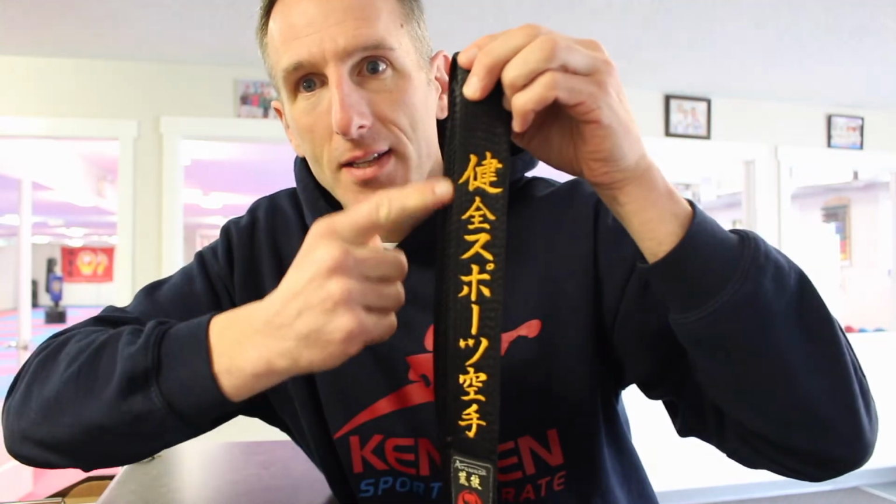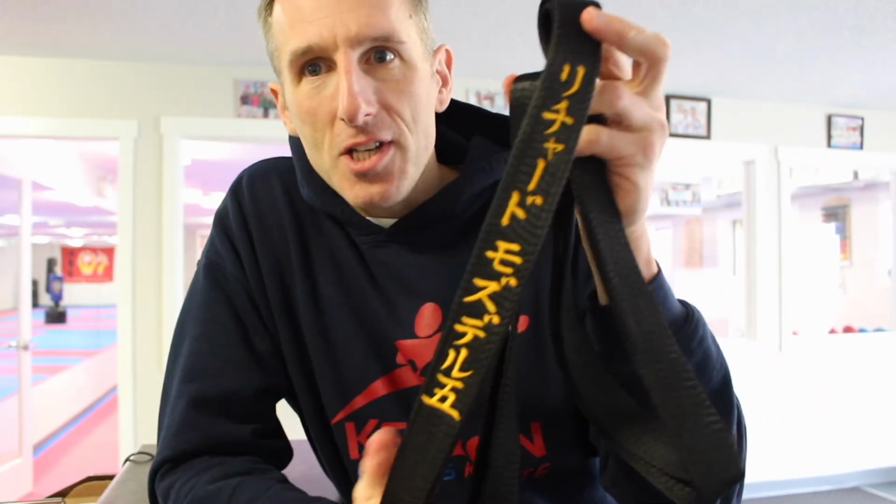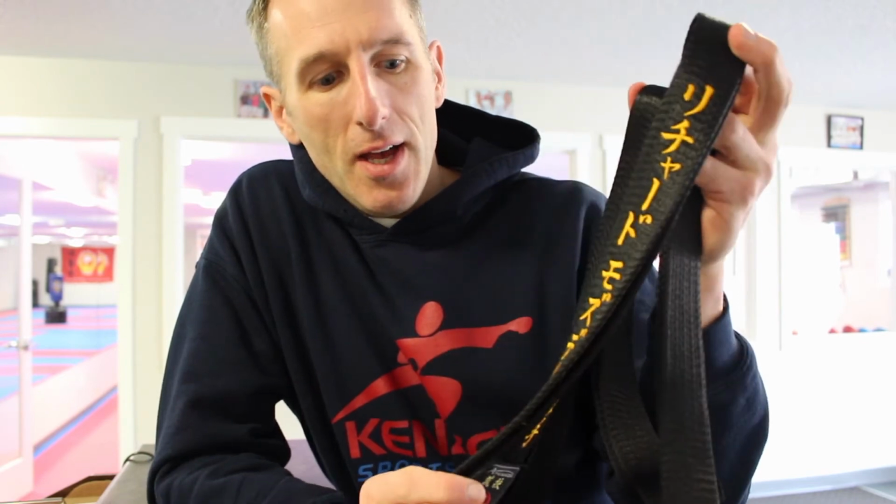It says Kenzen Sports Karate, just like the shirt. And on the other side should have my name. Here we go. Licharo Mozderu. And this little piece at the end means go for Godan. A Japanese person looks at it, they might be like, why'd you put your rank on it? But there's no Japanese people in the club except for one or two.